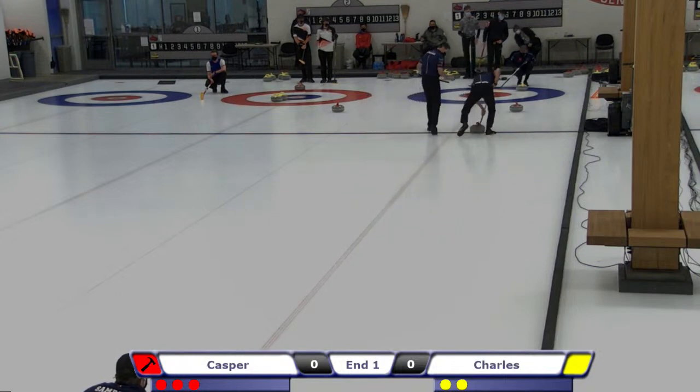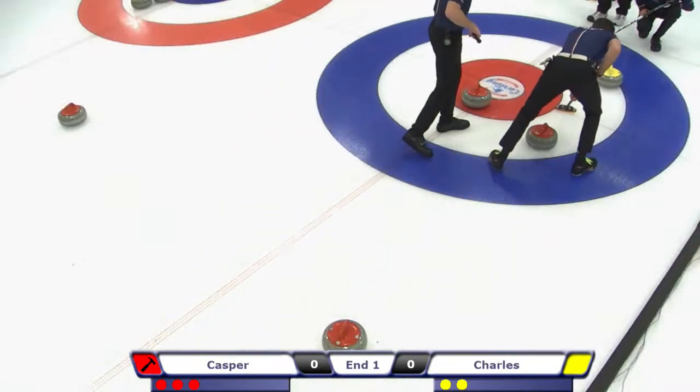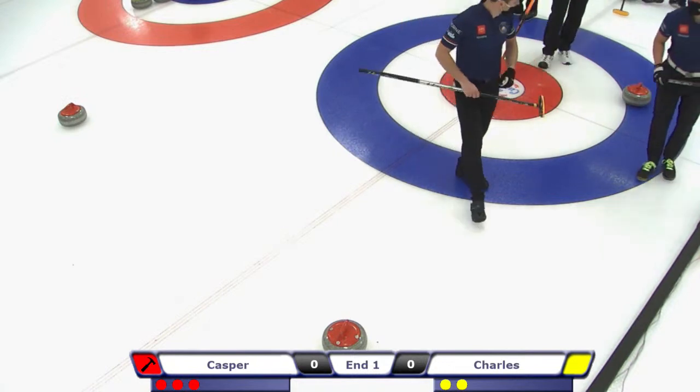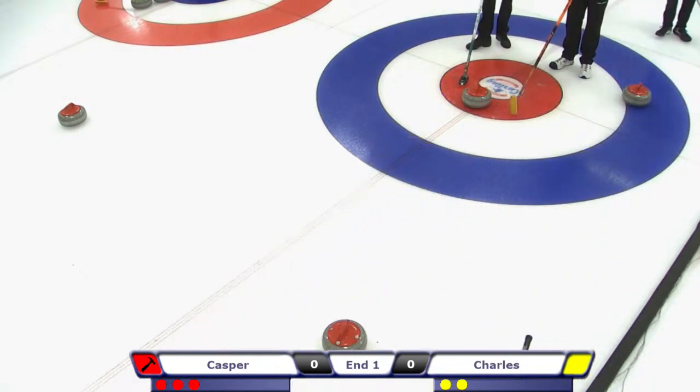Marius Klein is giving us everything he's got here. By the guard. Makes contact and sticks. I'm pretty sure mostly, if not all, completely buried behind that corner guard. It's a great shot. It doesn't curl out much.